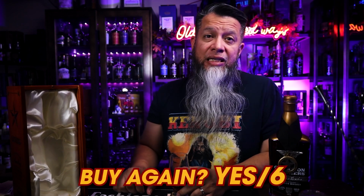But because of how hard this is to get, because of what probably secondary will be on it, I have to give it a little bit of a lower score on that, because I don't think a lot of people are going to find it at that $250, which is already a pretty high price to pay for any whiskey. How do I rate that? I'm going to give that a 6 out of 10.